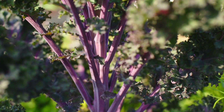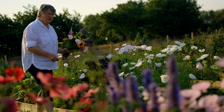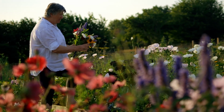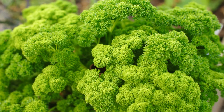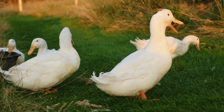We've tried time and time again to eat kale. Just don't like the taste of it, not even lovely kale chips. They're not lovely, so I think I might be doing it wrong, but I am growing these plants as food for pollinators, food for butterflies, and then food for the ducks, and in turn we get the duck eggs.